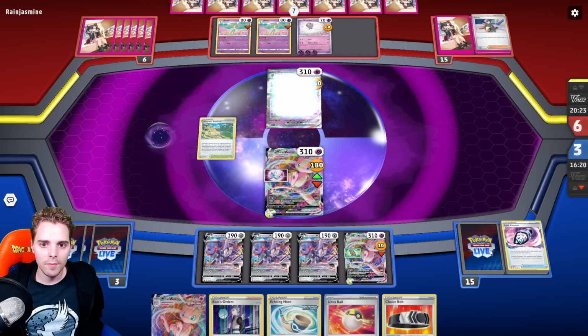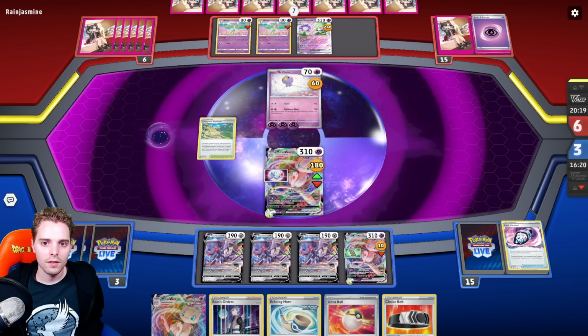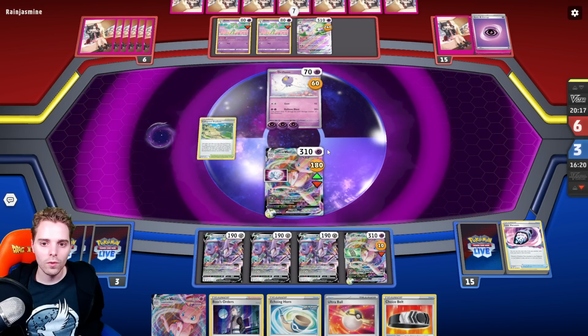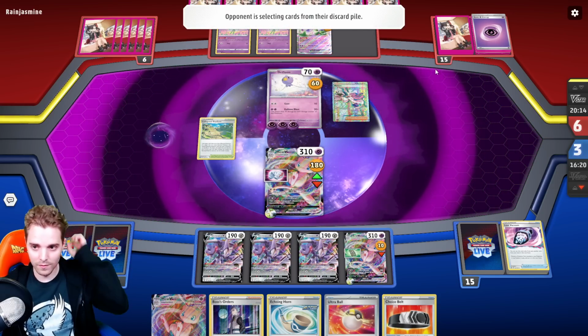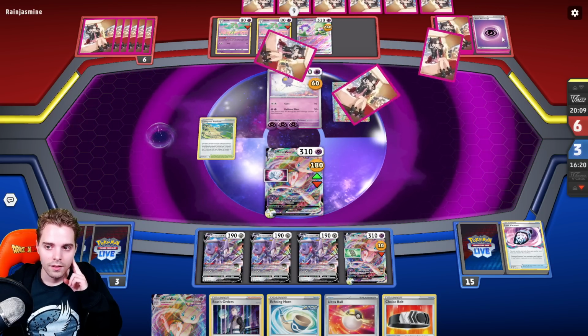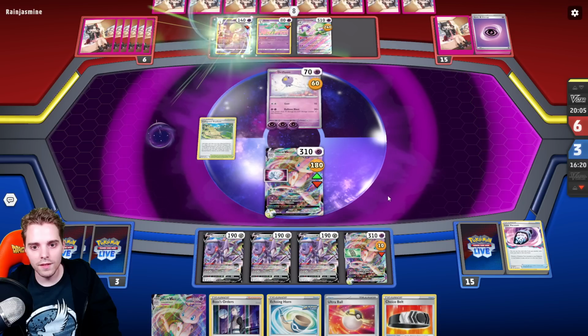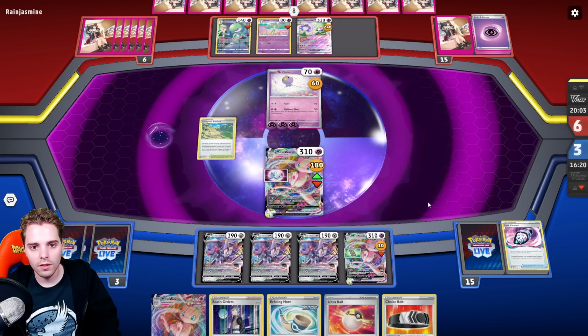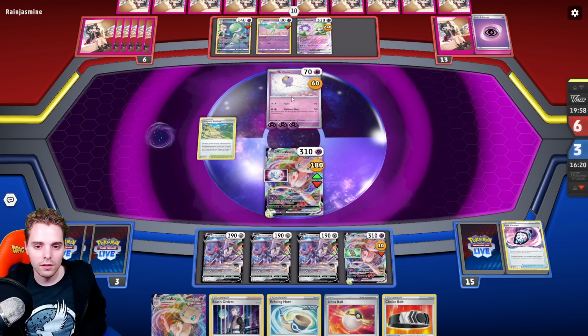More attachments coming. They retreat. Yeah, this one is damaged though, which is super cool. Miriam. What are they gonna shuffle in? What are the stadium outs? Temple is already gone, so if we slap down Path, things could go wrong very quickly here, unless they already set up the Shining Arcana.